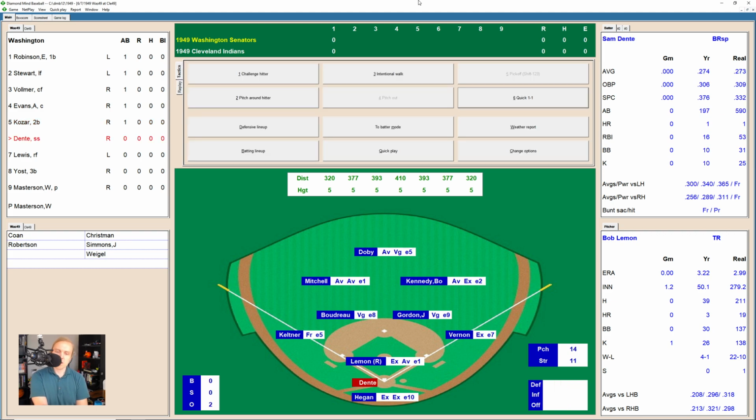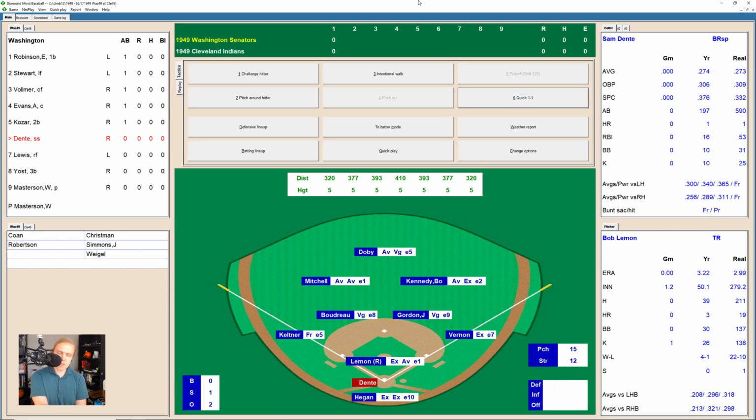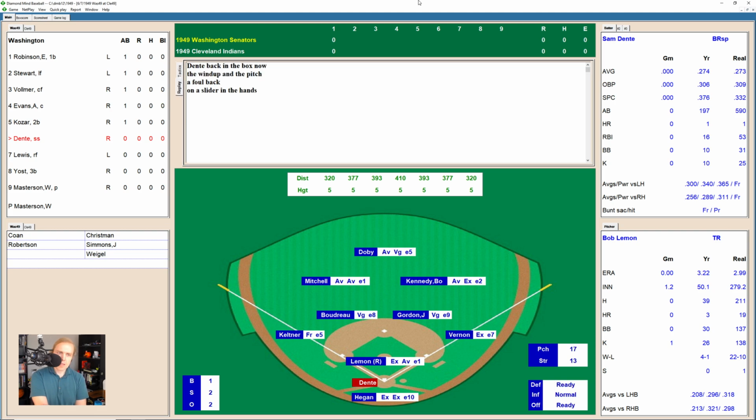It's a fly ball to right field, and Kennedy's got that for the out, 2 away, and up comes Sam Dente. So it's not Feller that's been really springboarding the Indians' pitching attack. It's been more Lemon than Feller. 1-1 the count here on Dente. There's a foul ball. It's 1-2, and that's fouled back again. 1-2 still the count. Outside, 2-2.